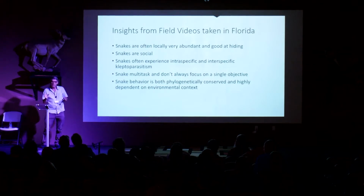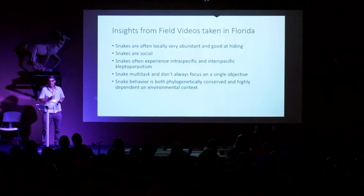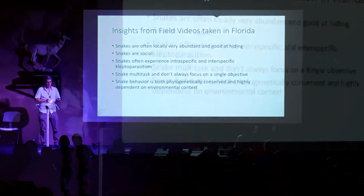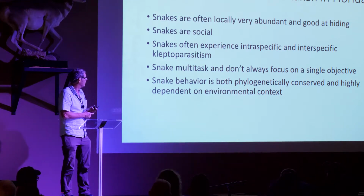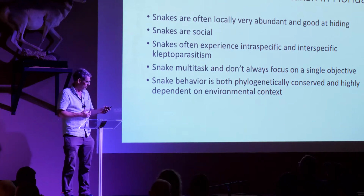Sometimes we think of snakes as behaviorally pretty simple, but I've noticed sometimes snakes are multitaskers. It's not like a snake just sheds and that's all it does. I see lots of, for example, garter snakes with opaque eyes catching lots of prey and scarfing it down. They'll multitask. And snake behavior is both phylogenetically conserved, which I think you all realize, but it's also highly dependent on environmental context, and I'll give you some examples of that.